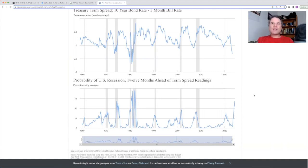And only twice before has it been above 50%, back in the mid-1970s and early 1980s before the GFC. The probability of a recession was only around about 40% during the tech bubble burst, and even during the COVID-19 financial panic, about 30% or so. So this is something new that I've discovered just today.